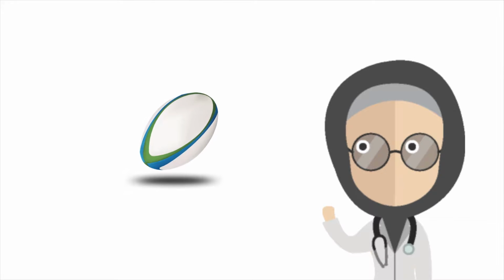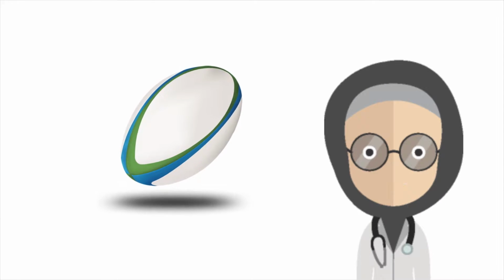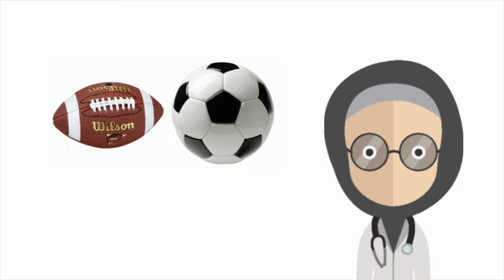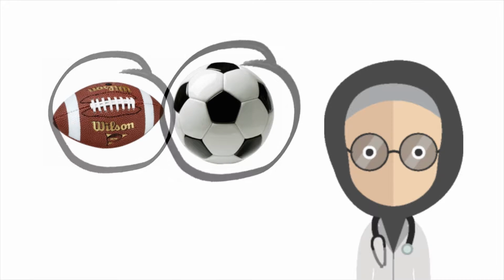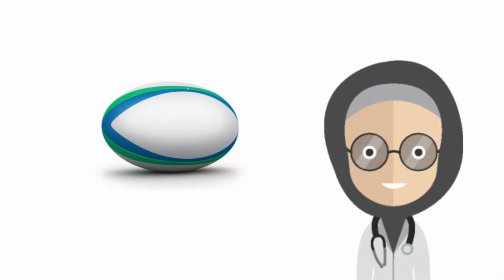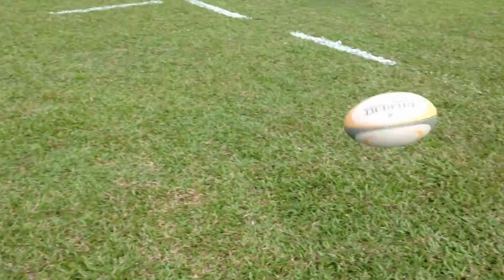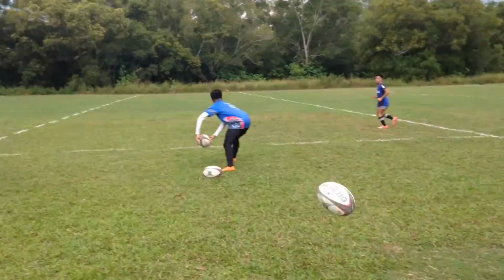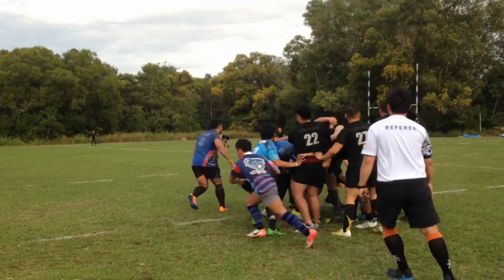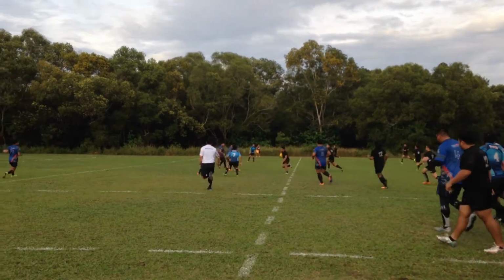Do you notice the weird shape of a rugby ball? It's neither slender like a football, nor spherical like a soccer ball. It is somewhere in between. When you throw the ball, it tends to wobble. The game of rugby is fast and intense, so players need to pass the ball as fast as they can to another player in order to keep the ball moving.